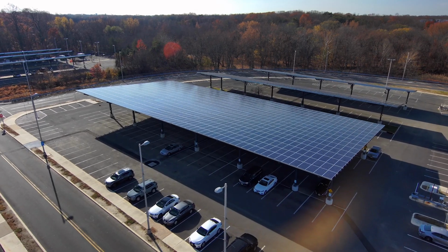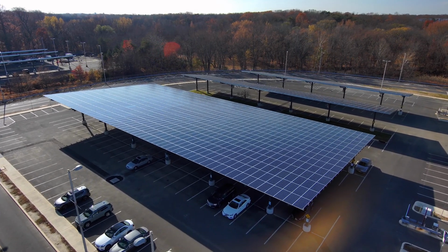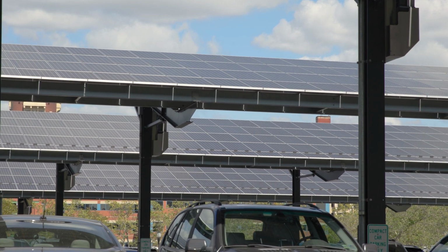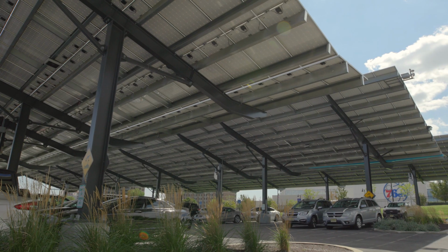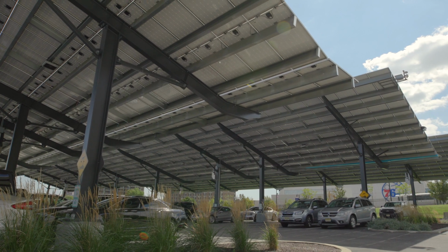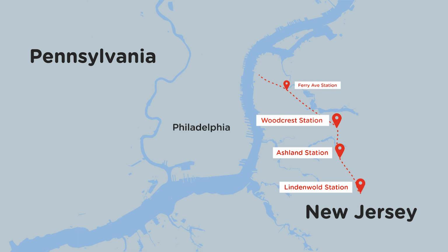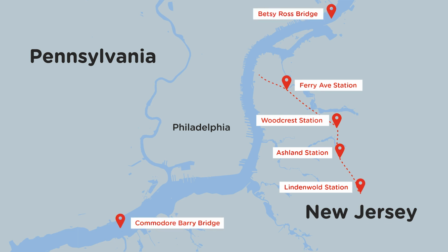We decided to install solar canopies that are going to produce the most power, and in addition to that, there's an added benefit of providing shade. So on hot days, the cars don't bake in the sun. We've implemented the project at 4 of our PATCO stations, the Betsy Ross Bridge and the Commodore Barry Bridge, as well as in the parking lot of our corporate headquarters in Camden, New Jersey.